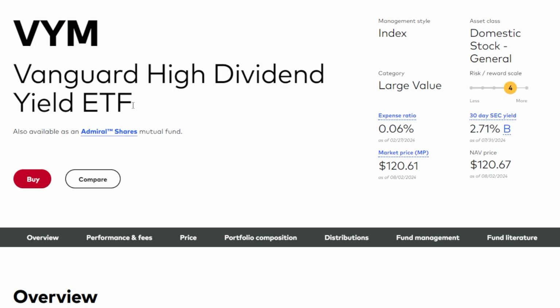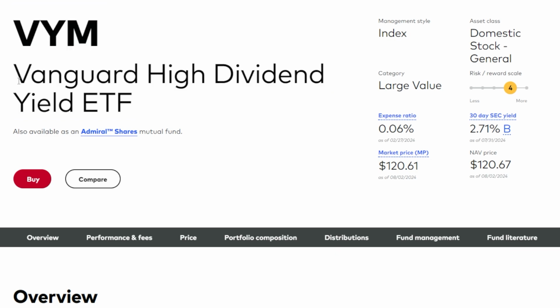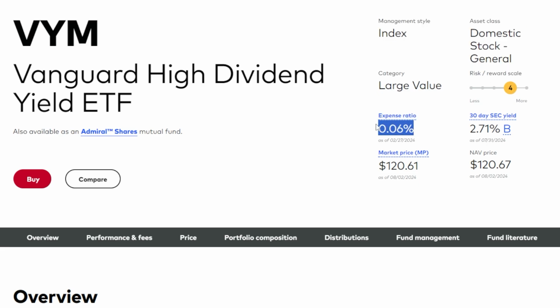I've talked about this time and time again. I really don't understand why you don't just build out a foundation in your portfolio, build the ground floor with high quality dividend growth ETFs like VYM, like SCHD, like DGRO. There's so many out there these days. They're super cheap to hold on to. This one costs just 0.06%.